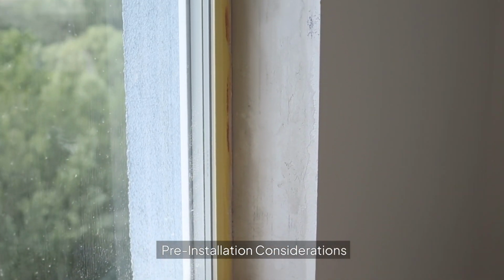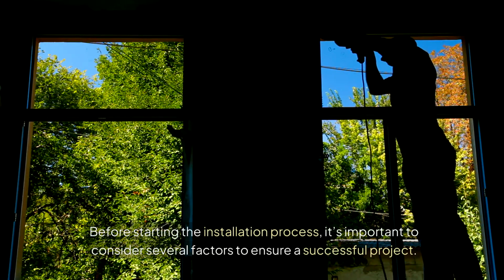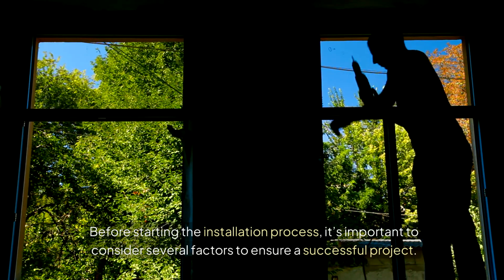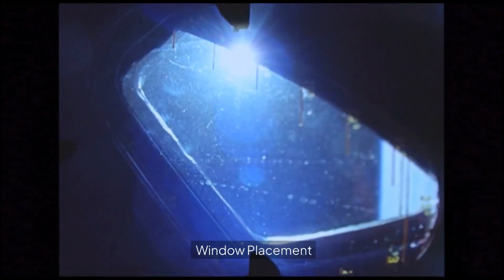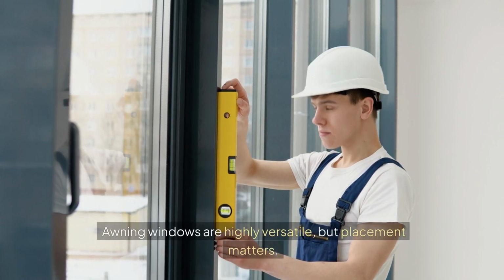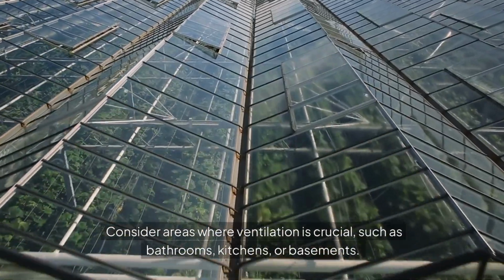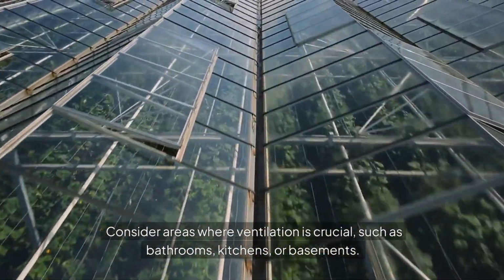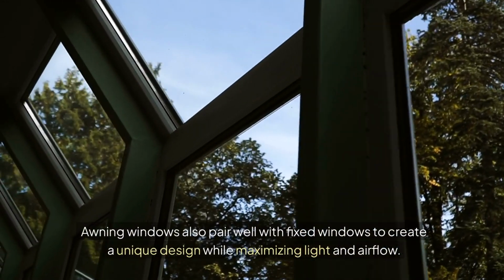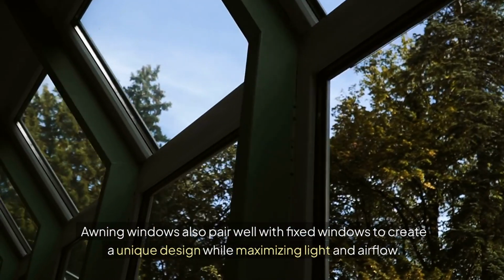Pre-installation considerations. Before starting the installation process, it's important to consider several factors to ensure a successful project. Window placement. Awning windows are highly versatile, but placement matters. Consider areas where ventilation is crucial, such as bathrooms, kitchens, or basements. Awning windows also pair well with fixed windows to create a unique design while maximizing light and airflow.